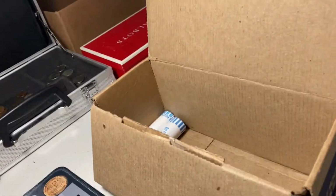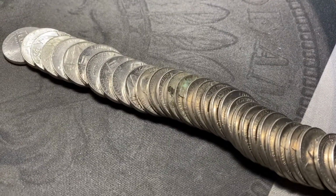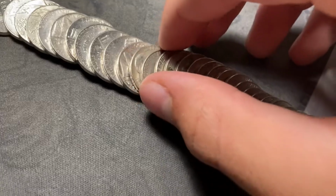Next roll, so roll number 48. And we have an old looking edge side.